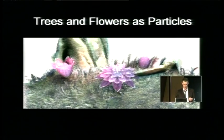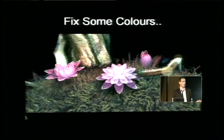And you stick them together, and you've got the flowers out on top of the tree, and the sorting sorts out the order. Then do a bit of color correcting, fix the background color, fix the lights a bit, and you get something that's a bit more reasonable.